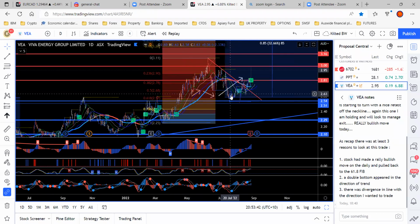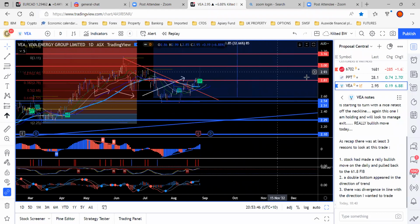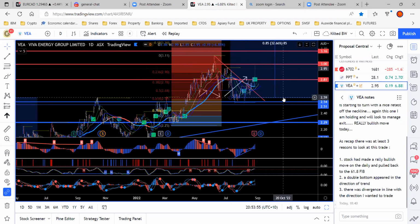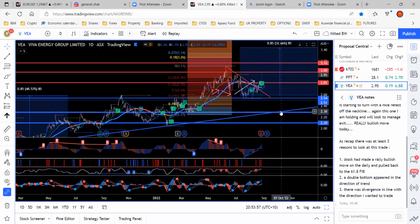It never got it, but now it's come back and retested, and then off we go. So this is a fairly extended move now. You can see how it's actually taken off here. I mean, that's a huge move today. That was like 6.8%. It's actually up today. But just a good example of how you can trade the market, right?